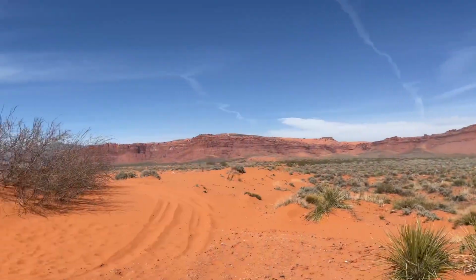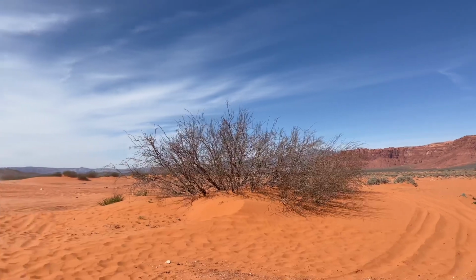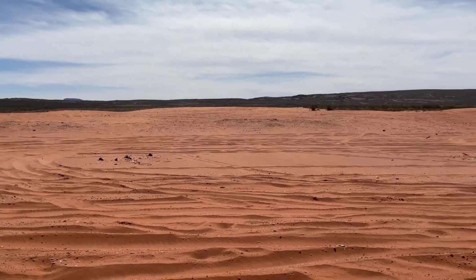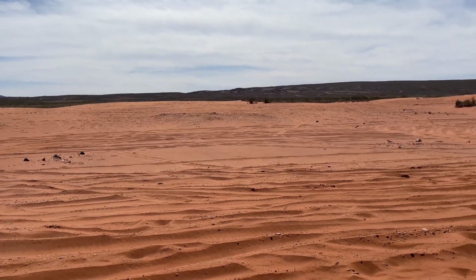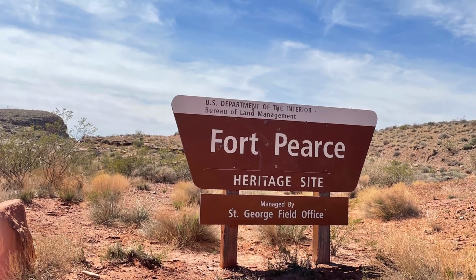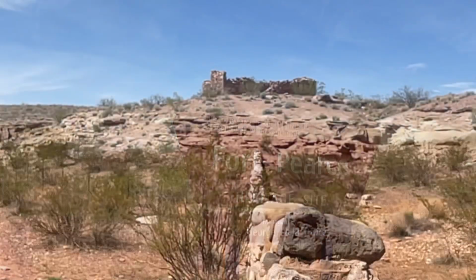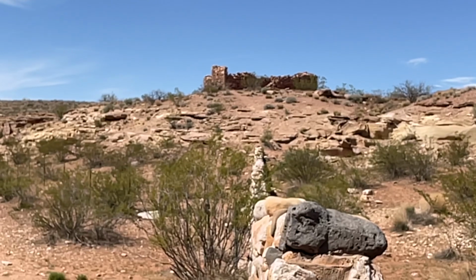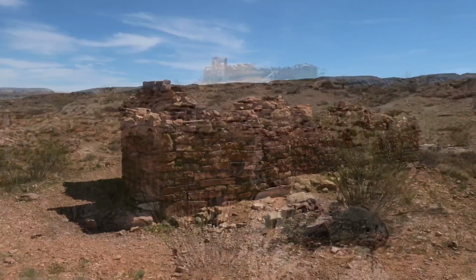Today, we are back in the desert looking for ghost towns and historic locations to share with you, and we think we found quite a little gem. This is 12 miles south of St. George, Utah, and it's off of Warner Valley Road. This is Fort Pearce.